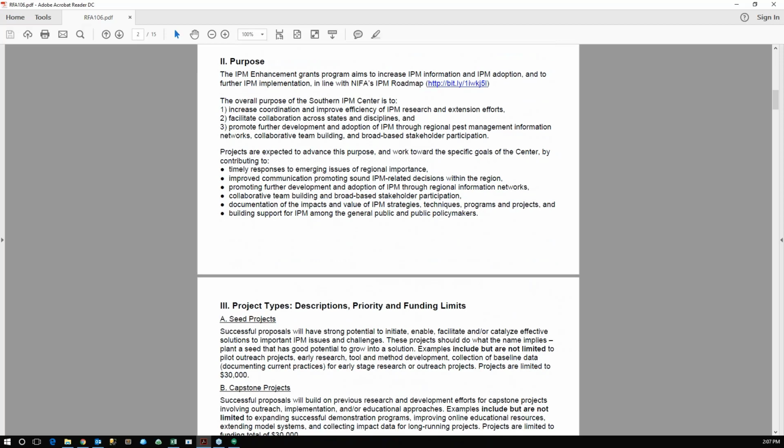As mentioned, the purpose of this is to help the development and adoption of IPM in the southern region. You can see the overall mission of the IPM Center here, and what we're looking at is finding ways that we need to have timely responses to issues that are coming out, address those things that are really a priority for the region, and focus on solving existing problems.